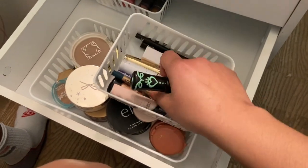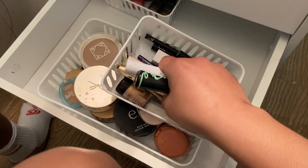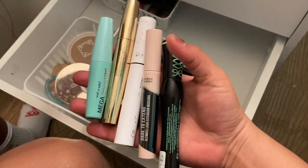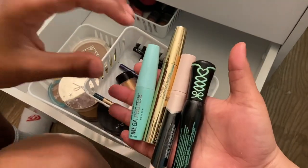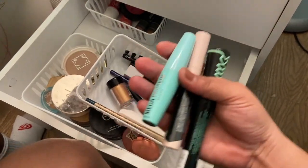All right, and then mascara. I didn't know you girls use that much. One of these now. What the heck? This is mascara for my lashes. I like that. I like how it's white. Okay. Do you want another one? This one kind of looks like a bullet too. Okay. I'm gonna use this one.